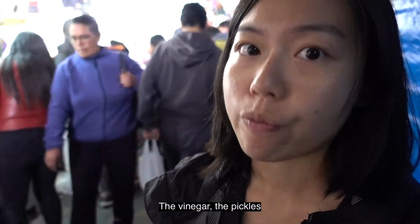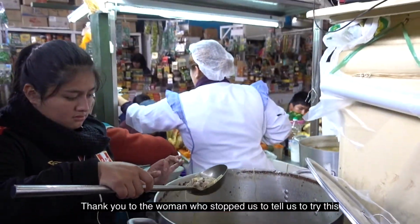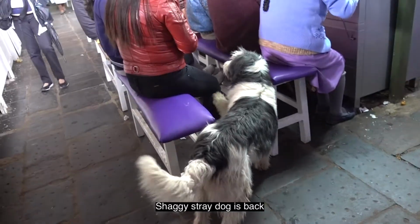The onions give it a kick, and the chili the kick. The ricotta with the vinegar, the pickled stuff. Oh, thank you to the woman who stopped us and told us to try this one. Wow. And shaky red dog. Shaky stray dogs. Oh, look, so cute.